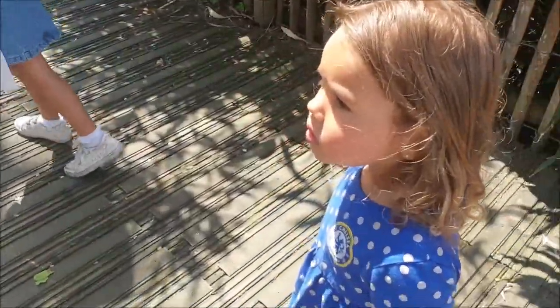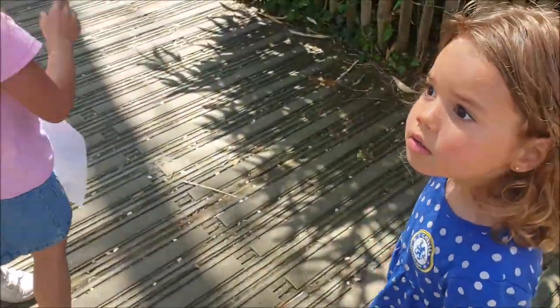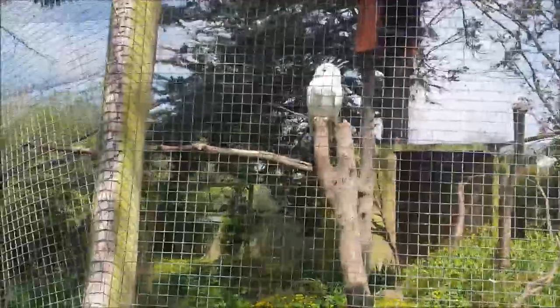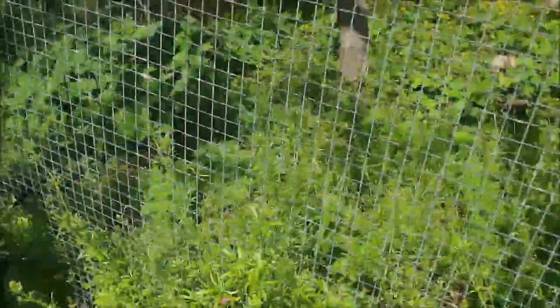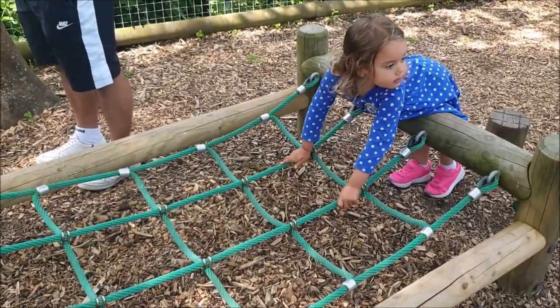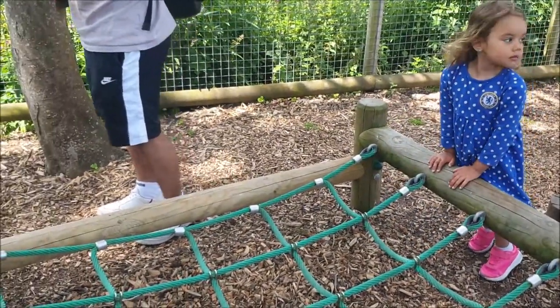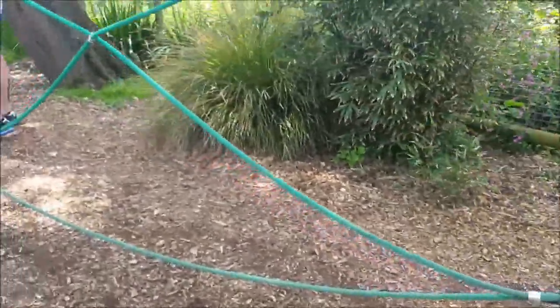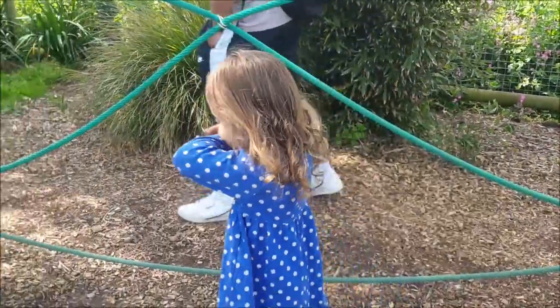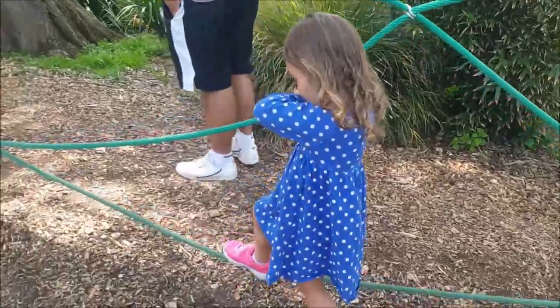What's up there, Willow? Owl. Snowy owl. There's another owl lying in the grass. Oh, yeah. You've got to get your legs up. Do you want to try this one, Willow? Can you climb across it? That's not quite how you do it.